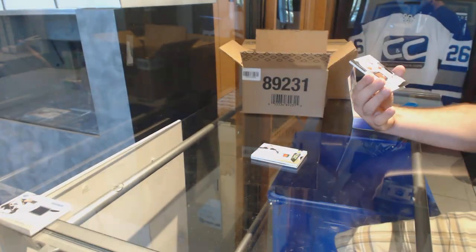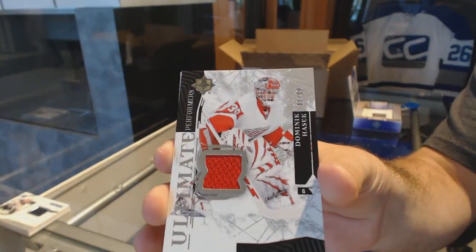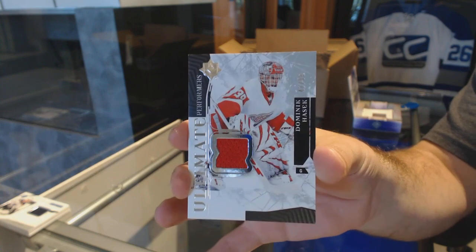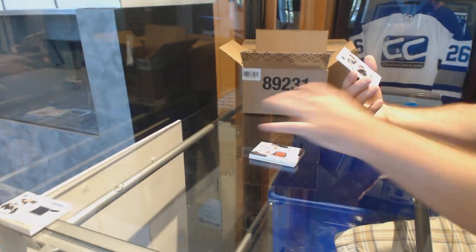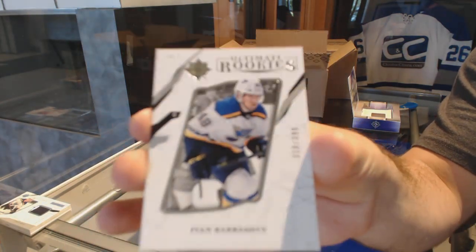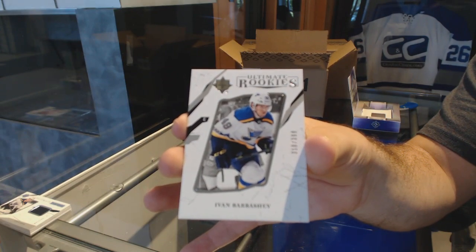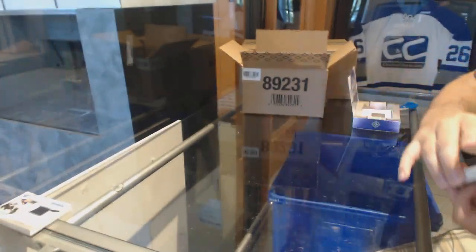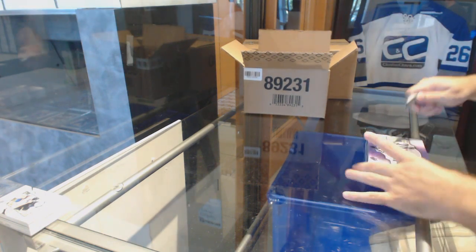We've got an Ultimate Performers jersey to 99, Dominik Hasek. And an Ultimate Rookie to 399, Ivan Barbashev. Actually, I really like the Ultimate Rookies. They have a very, very nice design this year. Clean cut, crisp.